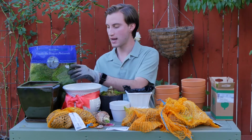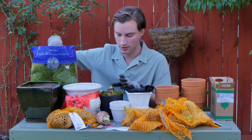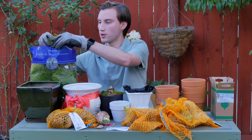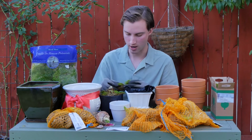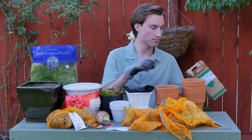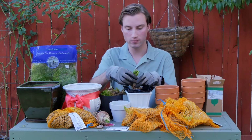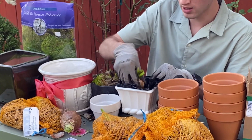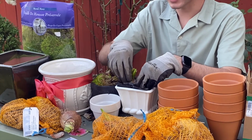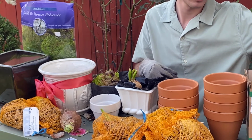You can also use, I have some decorative stone here. I will use that on some of the containers. Oh, I'll have to fuss around with this moss to get it to look right later. And then in this smaller container, the one that doesn't have any drainage, I'm going to plant this one with 2 of the lemon sorbet. That's the miniature variety. I also got this container ready by filling it up with some soil.